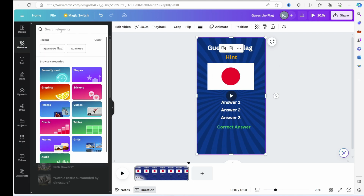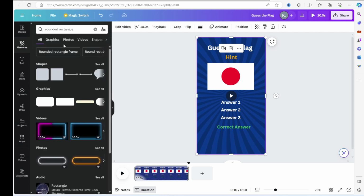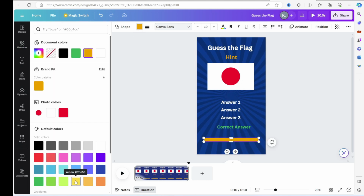Now, we'll add a timer bar just like our video reference. Go to Elements on the left and grab a rounded rectangle. I'll decrease its height to make it look more like a bar. I'll also change the color to yellow. I think it looks good.